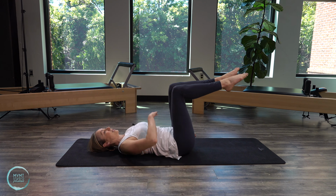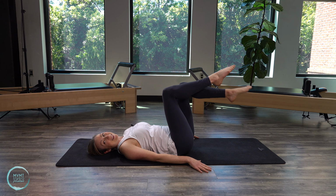Now, if this is hard for you to keep, if your head feels like it's really reaching back towards the mat, I want you to lift it up and put a towel here underneath your head, a small towel rolled up, and that'll provide some extra support. Good. Let's do one more on the other side.